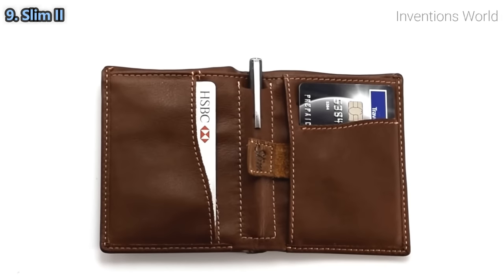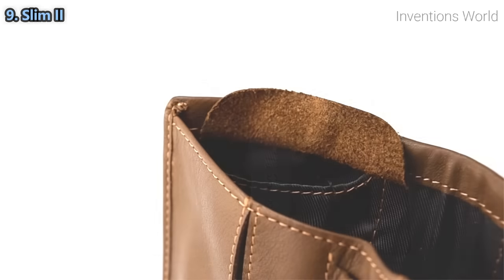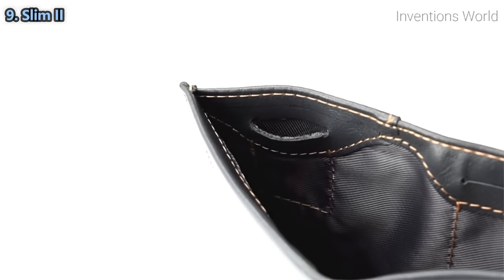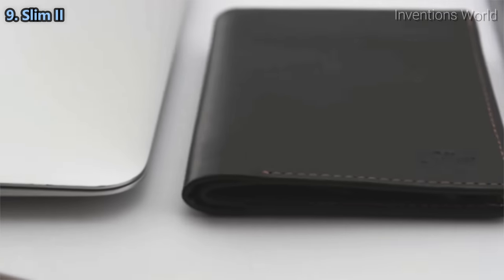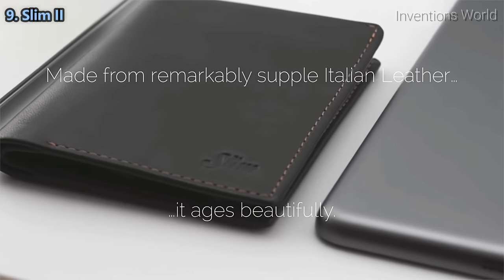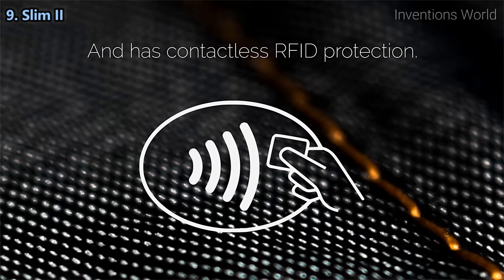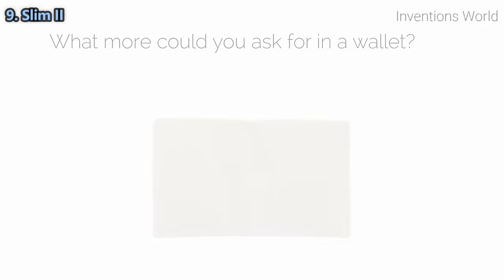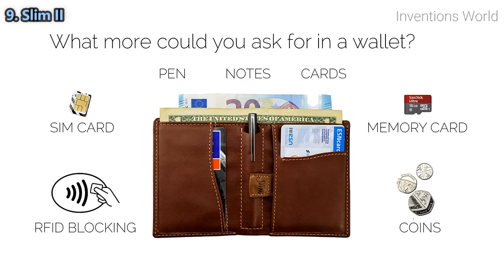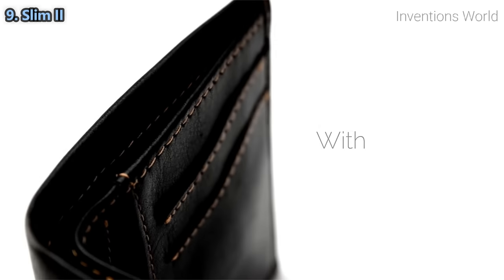There's space for business cards, a pen, more cards, coins, and a SIM or SD. Made from remarkably supple Italian leather, it ages beautifully and has contactless RFID protection. What more could you ask for in a wallet? Slim down and stay secure with Slim.